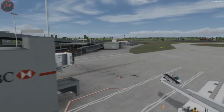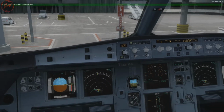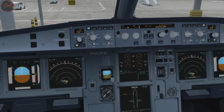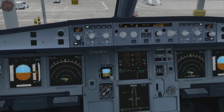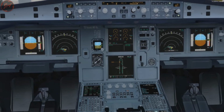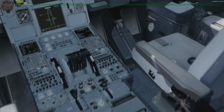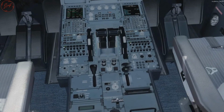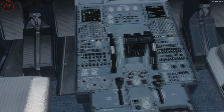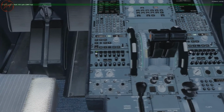I don't know if there's any arrivals or whatnot at the moment. Doesn't look like it. I mean, 7.3 is at 6.5 at the moment, so we've got a little bit of a way to go on that. But other than that, pretty much everything else is done. All we need to do is obviously get rid of the ground chocks and whatnot, and actually board some passengers.